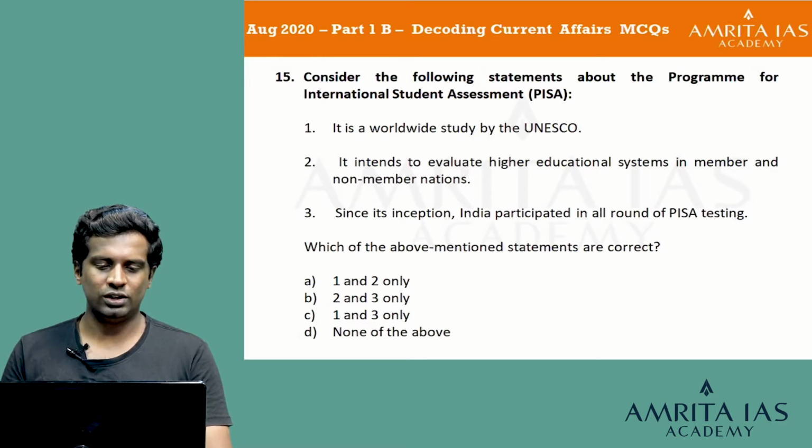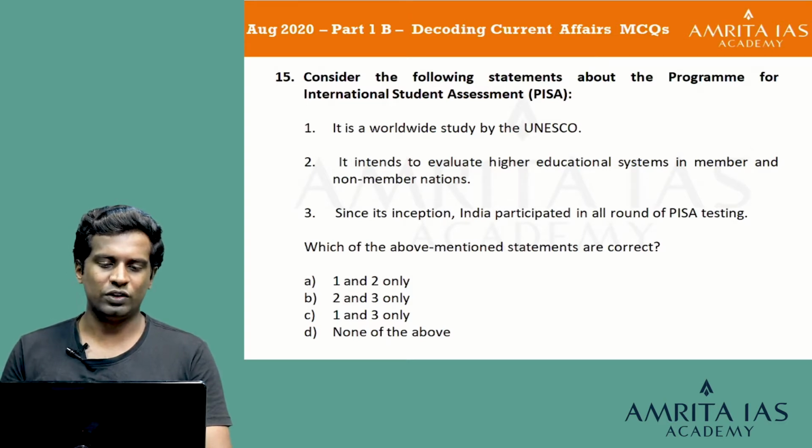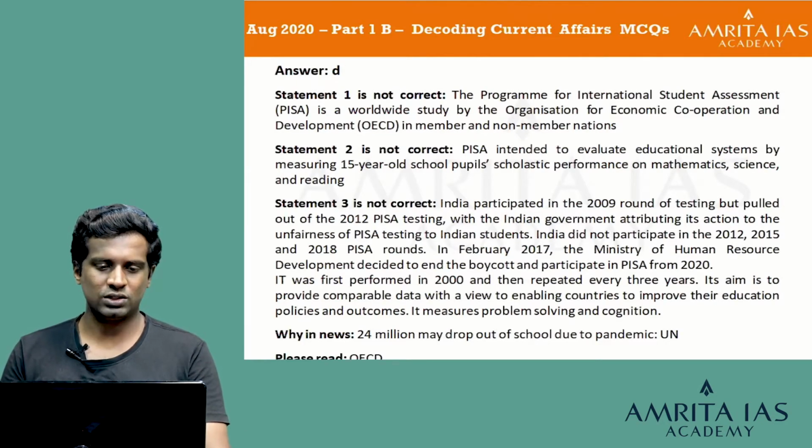1 and 2 only. It intends to evaluate higher educational systems in member and non-member nations. And the first statement, it is a worldwide study by the UNESCO. Worldwide study by UNESCO seems to be a bit illogical because PISA is not conducted by the UNESCO, it's run by the OECD. So removing statement 1 also removes statement 2. We are left with option D, none of the above.